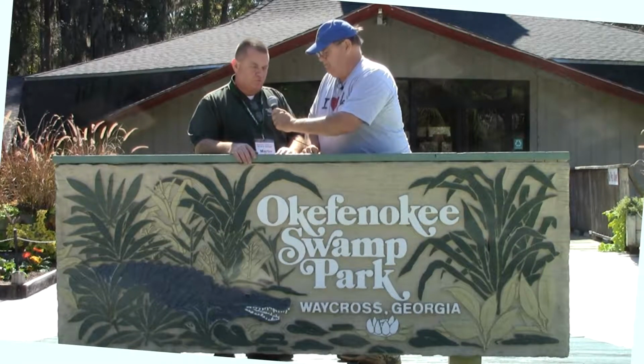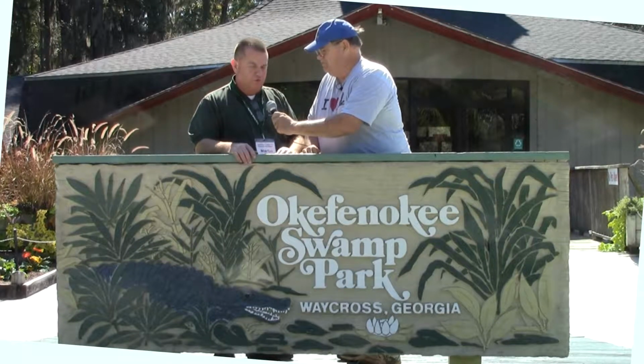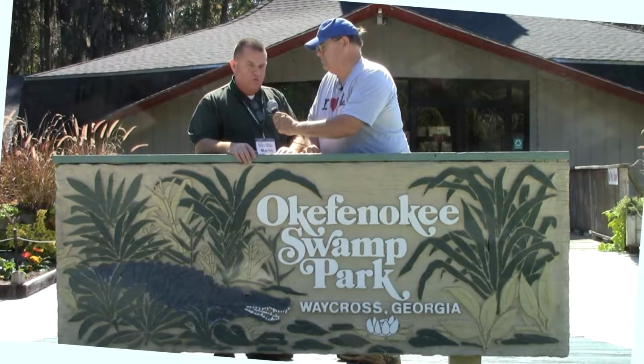This is Okefenokee Swamp Park on US 1 South, the north entrance of the Okefenokee Swamp Park, south of Waycross, Georgia. We do guided boat excursions, we have train tours, we have an Eye on Nature show, and we have different swamp critters in their natural habitats for all ages to come and enjoy.